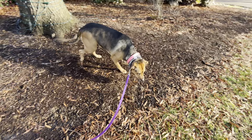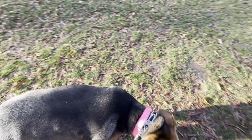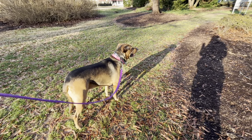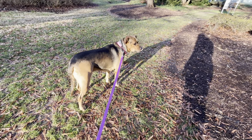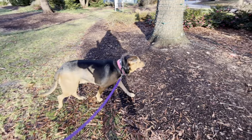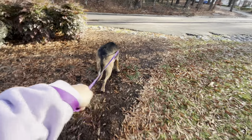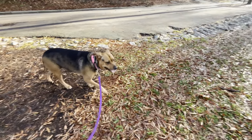Good job, Bella. So this is kind of going to be our main first session. It's just getting her to be around us because she is not going to be one to... I don't see us going into any training at this exact moment. She's too nervous and worried and just wants to get away. Ugh. Bella, please stop pulling me.